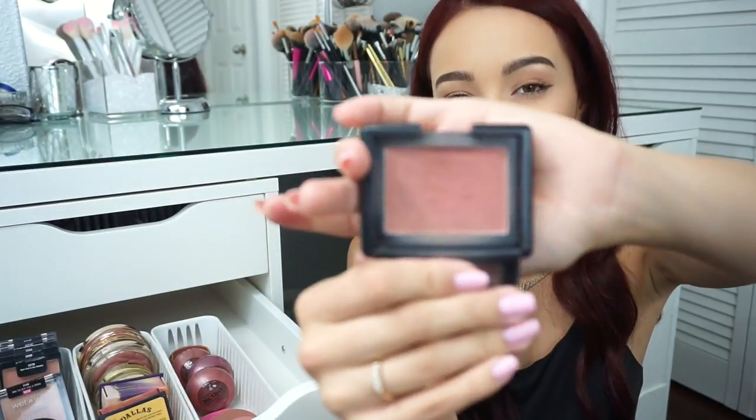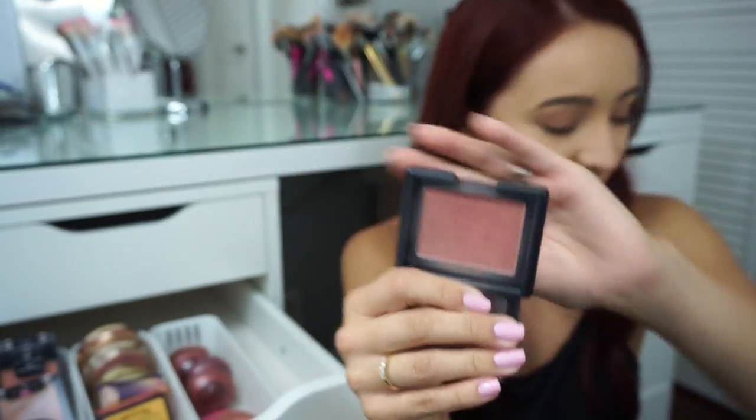Then it's my e.l.f. blushes, and I know I do not wear this. I know this is old as well. This is when I first got into makeup, and I actually liked blushes. So bye-bye. That is way too old. This one is just old as well, and I don't reach for it. It even has chunks in it. I don't know if you can tell. It just has, like, those just ridges in it, so it needs to go.